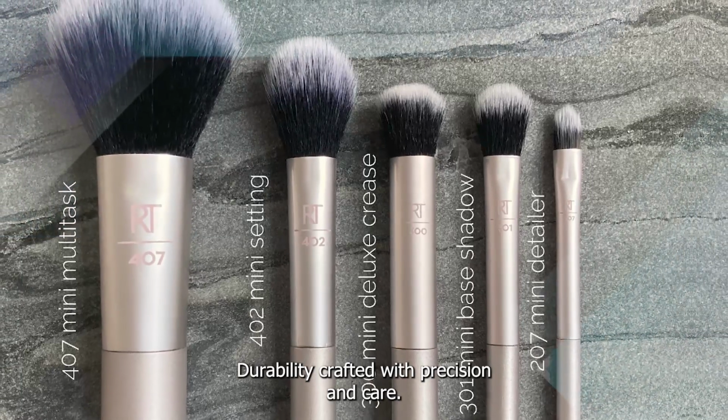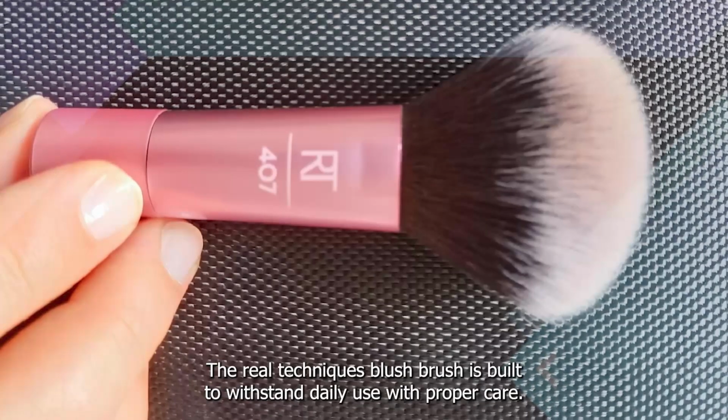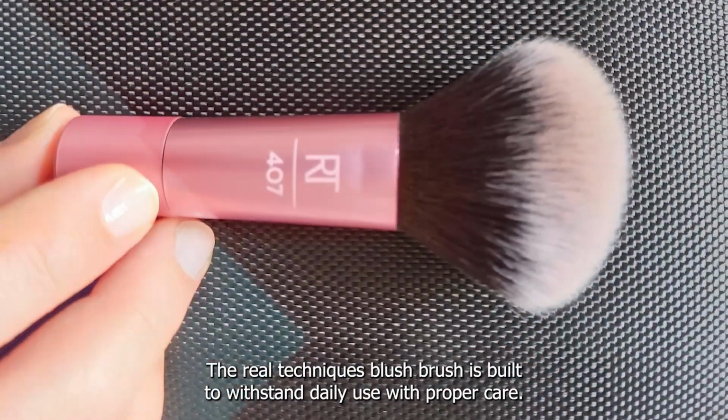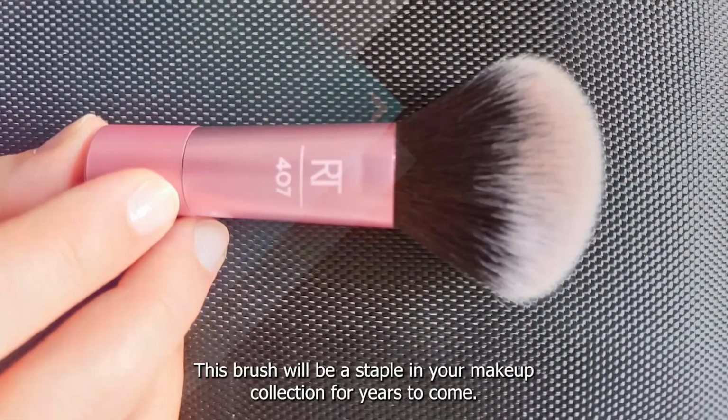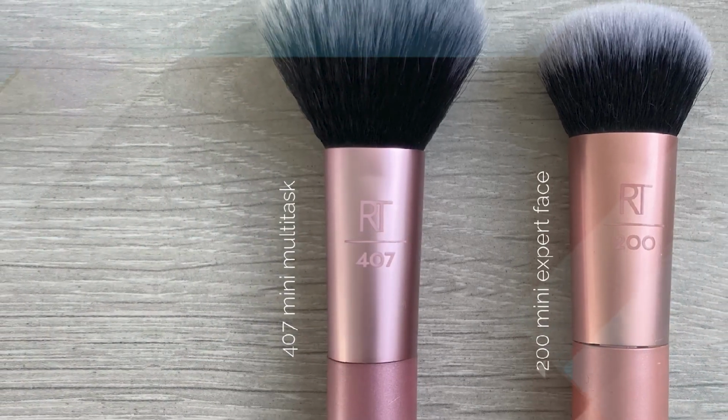Durability. Crafted with precision and care, the Real Techniques Blush Brush is built to withstand daily use. With proper care, this brush will be a staple in your makeup collection for years to come.